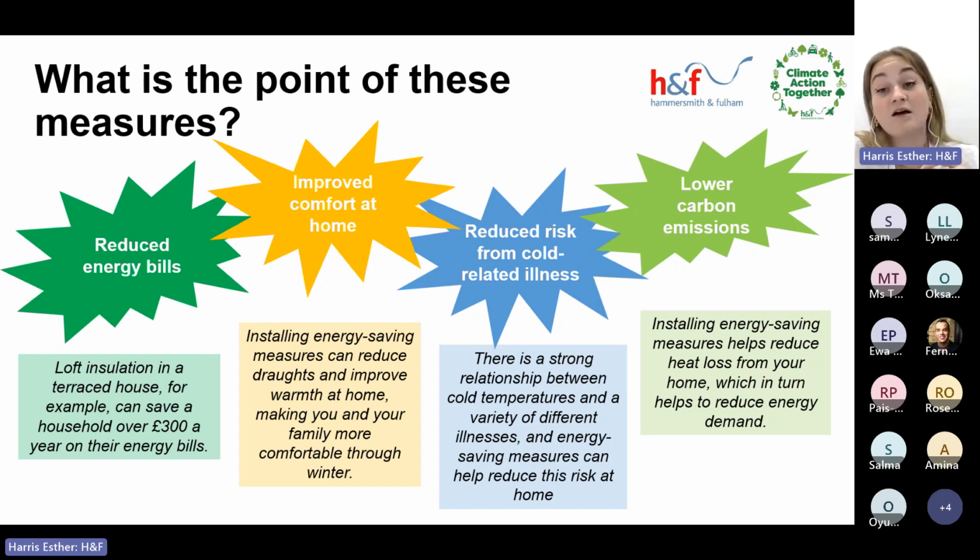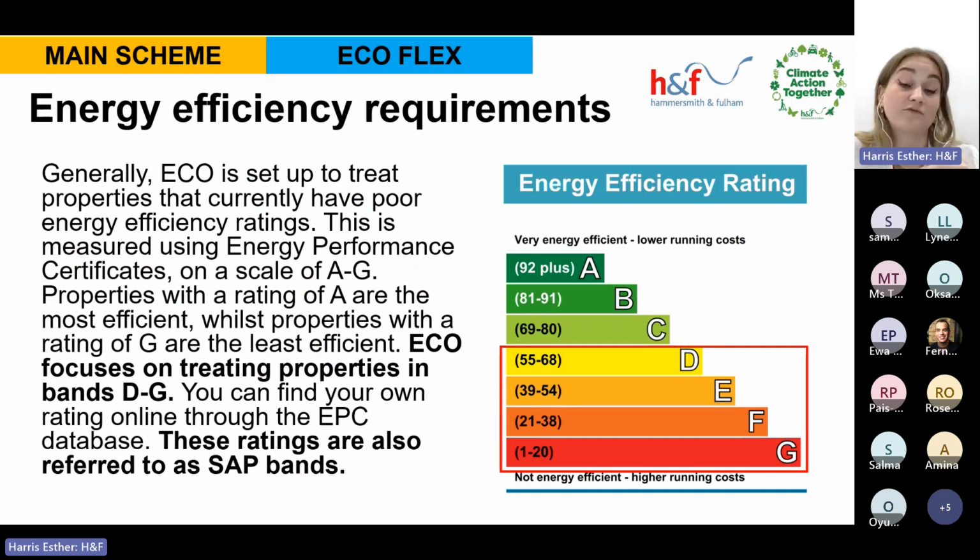And then finally, installing these kinds of measures should help reduce the amount of heat that is lost through the walls and windows of your homes, which should mean that you are able to use less energy and therefore it will reduce your bills, but also it will reduce the amount of carbon that you're emitting by heating your home. So it's really got benefits across the board, but in particular for households, your home will be warmer, your energy bills should be lower, and there should be less risk of illness. So there's lots of point to doing these measures, and this is why we're trying to reach out to you and let you know.